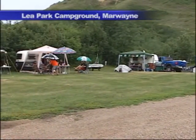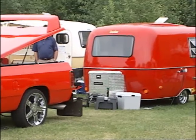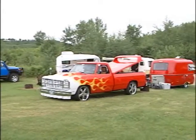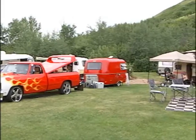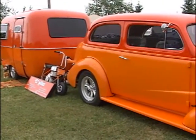Bowlers are strewn all around the campground, from a Rider Pride RV to a classic red one. The Prairie Egg Gathering includes trailers and colors of all sorts. Showing off their vintage trailers is only one of the reasons people meet for the weekend.